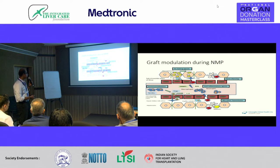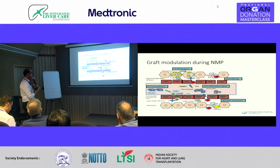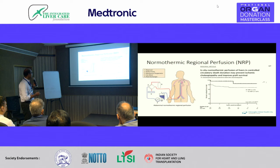You can use gene silencing techniques to block ischemic reperfusion injury. So you block the genes which lead to the progression of ischemic reperfusion injury. You block them, and your outcomes can be better. So there's a lot of work right now on how you can modify the graft so that it functions better in the post-operative period.